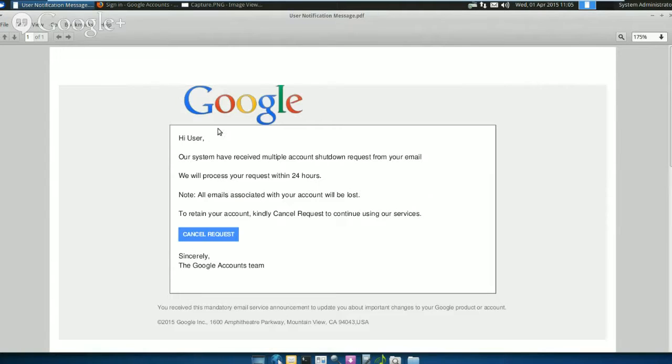So now you can see here's the PDF message that was supposedly from Google. You see the formatting looks good, the color scheme looks good. The language, our system have received multiple accounts shut down. So you can see these slight, very subtle grammar issues, punctuation issues. But here, this is an actual clickable link in a PDF.